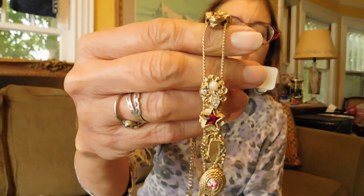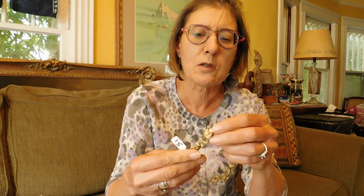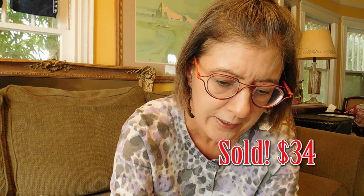It's very pretty. If you've ever seen Goldette jewelry, it's that style, but I don't think this is Goldette. It's not marked. But anyway, $5 for that, and I'm sure I have a stone somewhere for that.